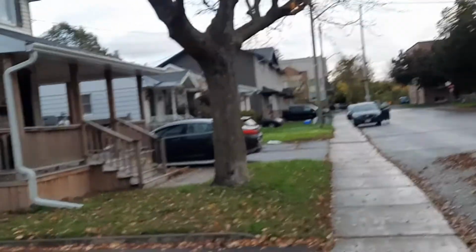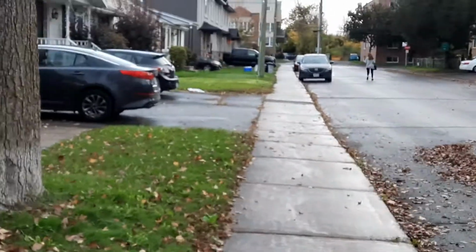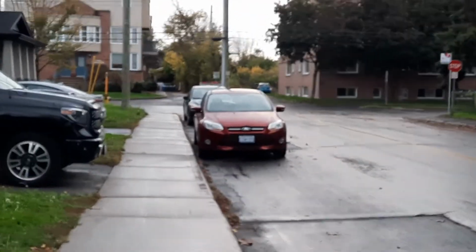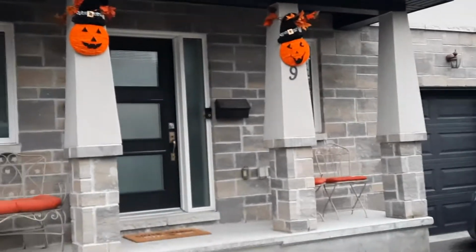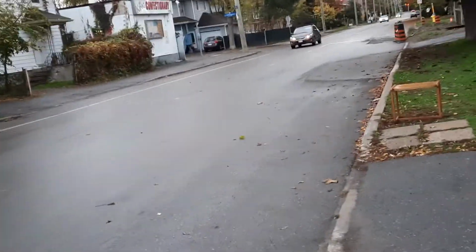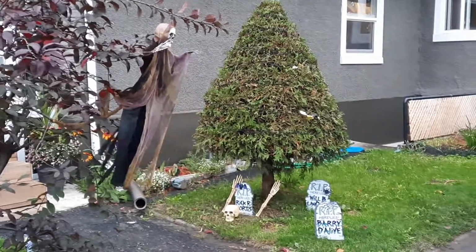That's a sign that people don't want developers taking down all the trees along Fisher Avenue near the experimental farm. I believe we are approaching Shillington up here, which is where the restaurant is. Here's some more Halloween decorations. I think I was closer to a Run2Patty restaurant than I thought. This place has just got some neat decorations. Look at that spooky guy.